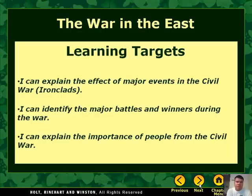The first learning target is that I can explain the effect of major events in the Civil War, and specifically, in this section we're going to talk about ironclads. And so you should be able to explain the importance of the ironclads and what they were.